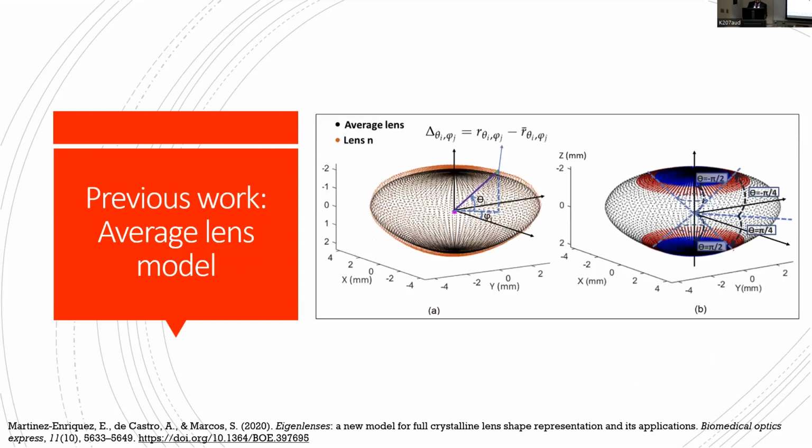So from there, the next step was really to form an idea of what the average lens may look like. Using those 133 crystalline lenses, they were able to get a general sense of what you can extrapolate the lens to be. There's a lot of math involved in this and a lot of weird shapes and figures that I'm not going to get into. But essentially, they were able to come up with an average crystalline lens shape.